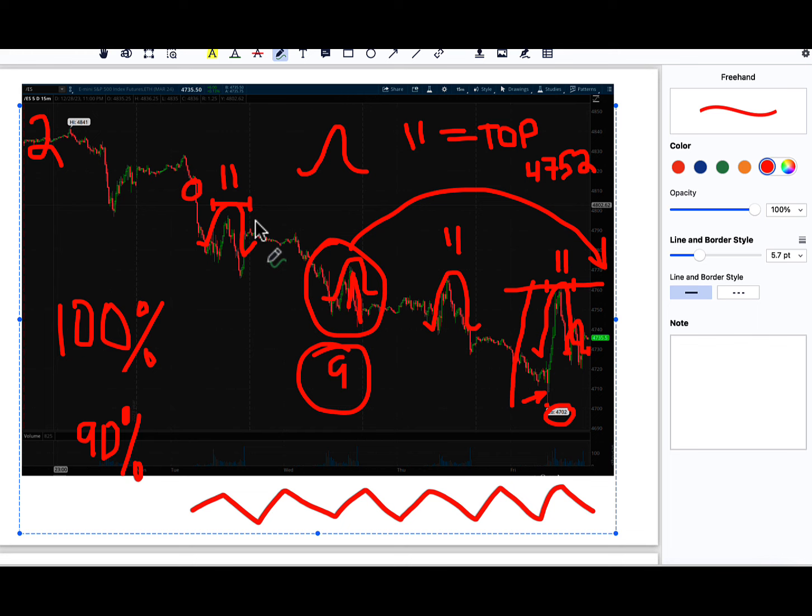The futures start trading at 6 p.m. in the United States because guess what? The rest of the world is already awake. There's stuff happening all over the world. Okay, by the time it's 6 p.m. in the United States Eastern, there's a whole lot that already happened all over the world. So the futures start running at 6 p.m.